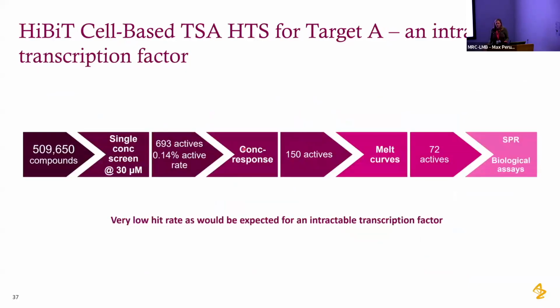So in terms of how this looks as a target cascade, the most recent one that we've done was target A, this intractable transcription factor. Think big floppy protein, no known binding sites, no catalytic activity. So we used HiBiT to screen just over 500,000 compounds against this target. We did this at 30 micromolar single concentration and at the temperature point we've defined from our modelling. And from this we got 700 actives, a very low hit rate.